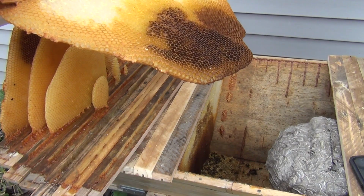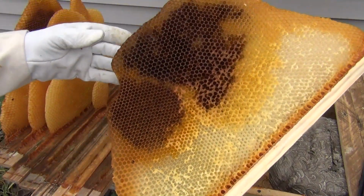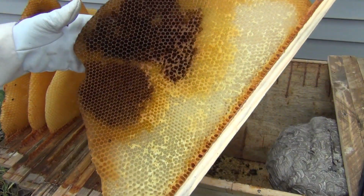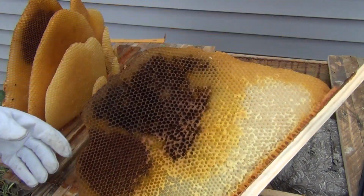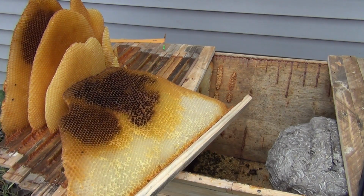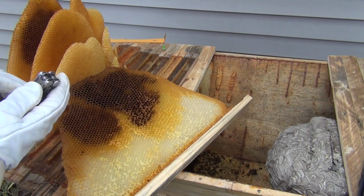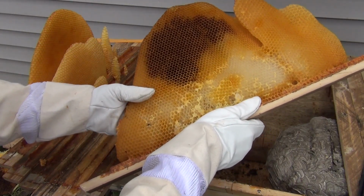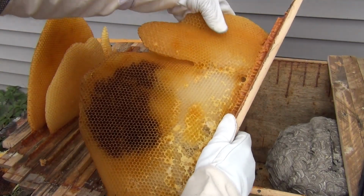Yellow jackets everywhere. So I'm gonna leave a lot of the comb in here that's already in here. And what I'm gonna do is cut a bunch of this wax off. So I'd like to mess around with it a little bit. Melt some down, make candles or whatever. I don't even know if this is any good to melt down. It looks all brittle and stuff, I don't know.